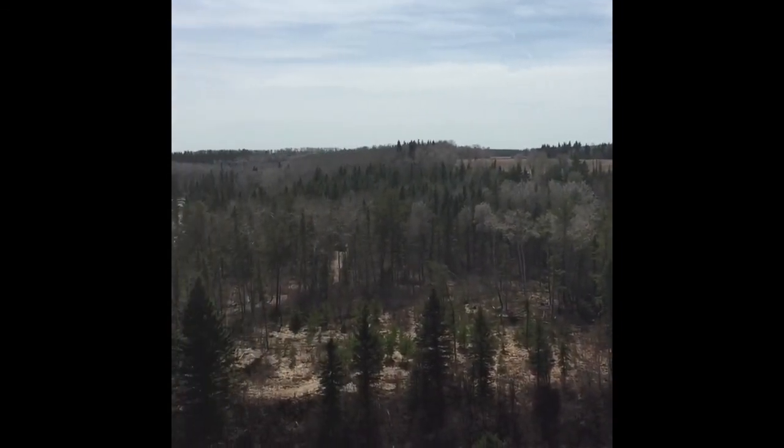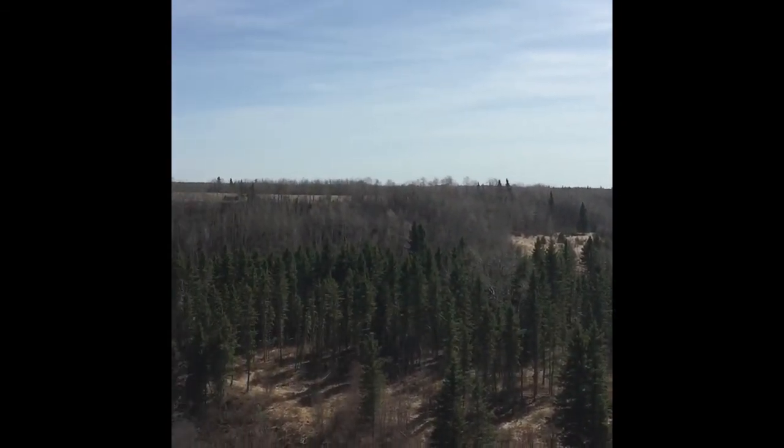And this is from the cupola tower that I was pointing out much earlier today.